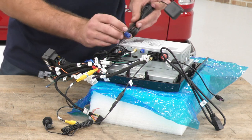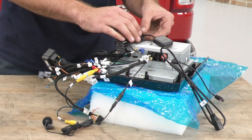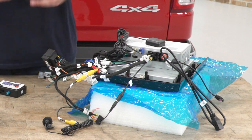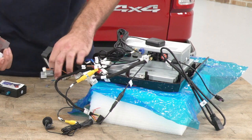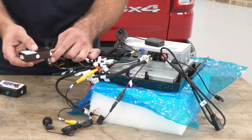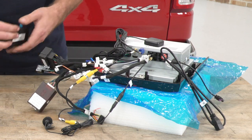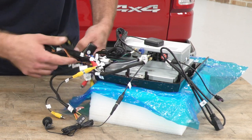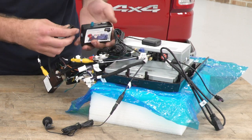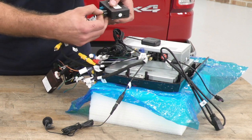Then our GPS antenna is going to be the blue to the blue. And then we can connect our two boxes. So this guy's going to be coming off the main harness, connecting to the bottom there. And then also off of our main harness, we have our camera cable that'll hook in here.